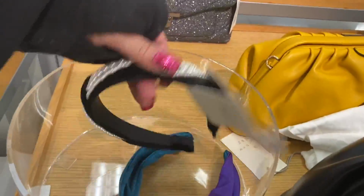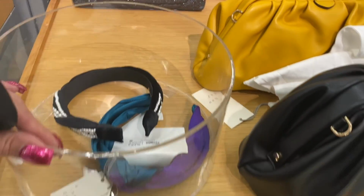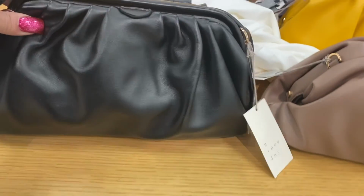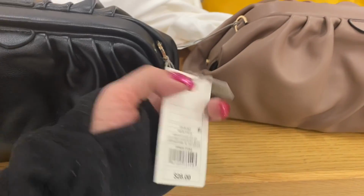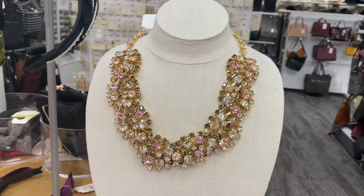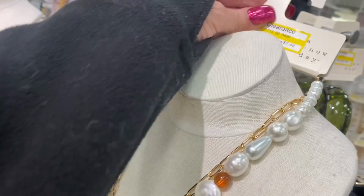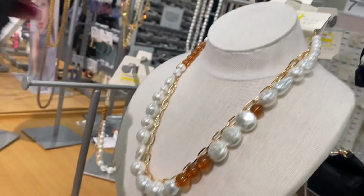Okay, you got some headbands. So these are $14.99. Buy a New Day. And then this bag here, look how pretty. So it comes in that black and this taupe color and that yellow. And Buy a New Day, that's $28. So that's the necklace. Isn't that gorgeous? Then here's another one, and it is on clearance for $7.49.